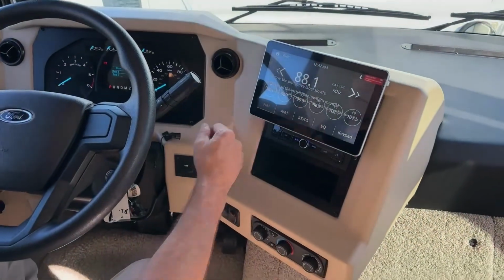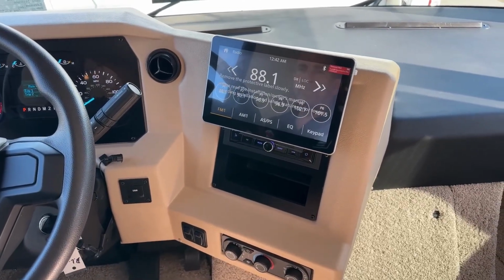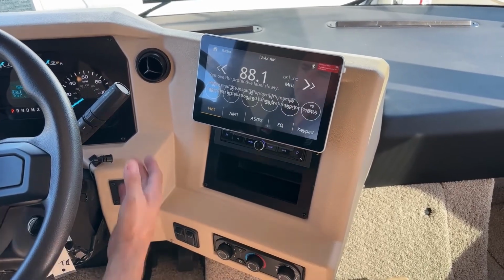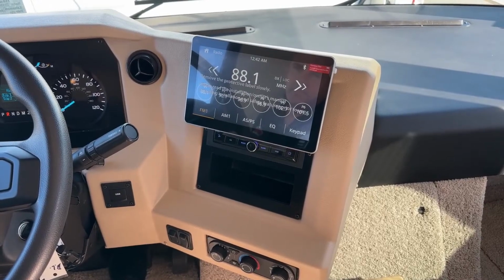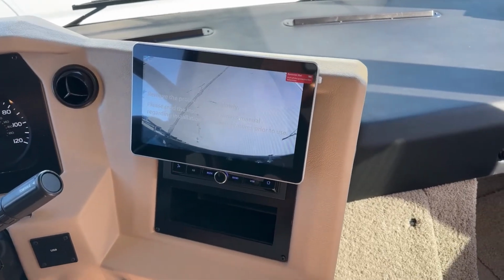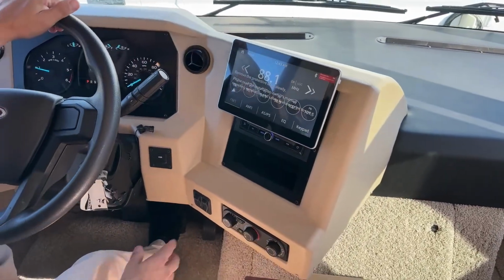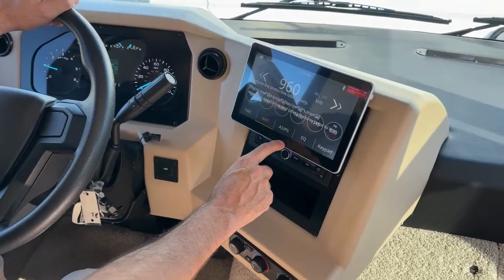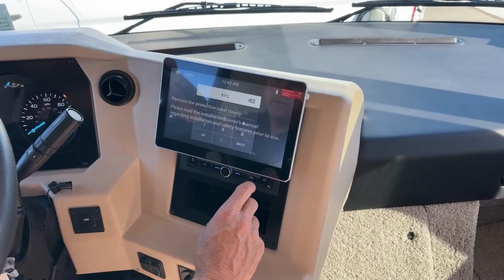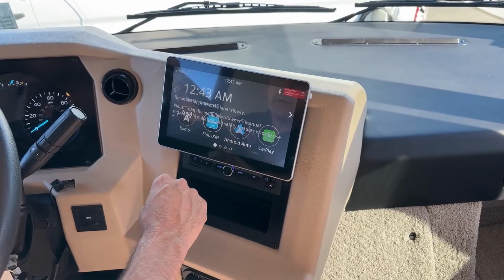There's a camera select right here. Let me show you. There she is. I don't know how this camera select thing is. Okay. Maybe it's not programmed yet. But yeah, that's a nice screen there. We've got our stations. We can do our EQ. We can go keypad. You want to put anything in there just to show you. We also have CarPlay, Android Auto, Sirius, radio.